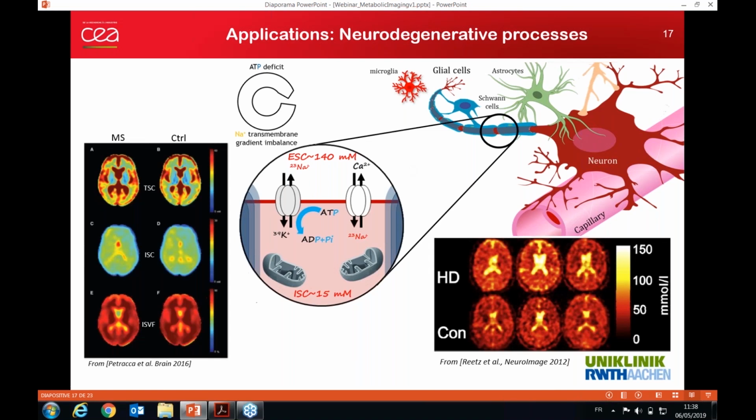That has been done, for example, in Alzheimer's patients, but also in patients suffering from multiple sclerosis on the left, or Huntington's disease on the right, in Germany and in the US.